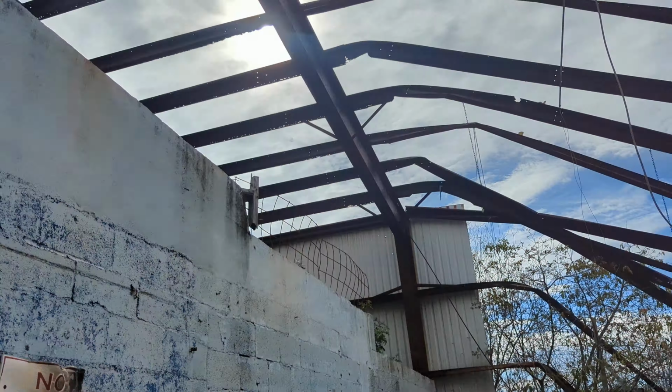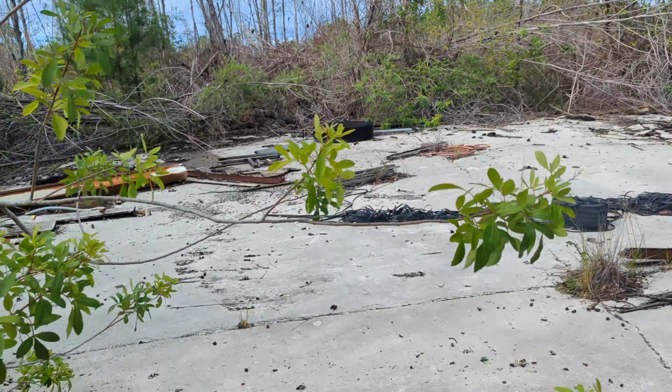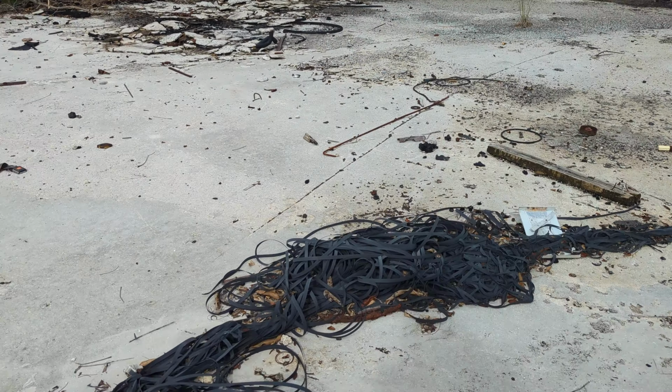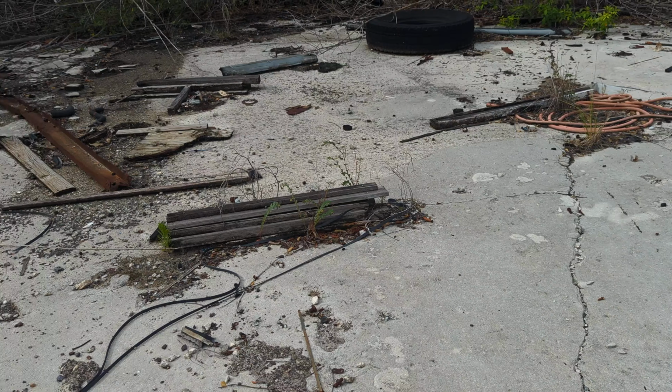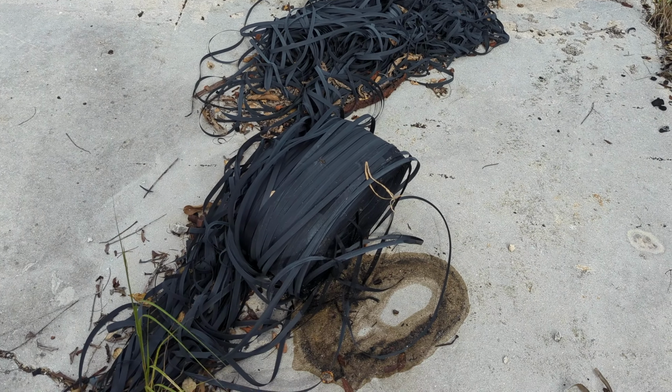Alrighty. Exploration over, I guess, of this building. I'll figure out what exactly it was. Seems like it'd be a heavy equipment facility. I'll dig deeper into it. Well, that's a strip you actually do the boxes with. That's a big roll.